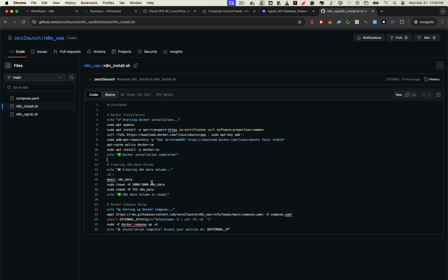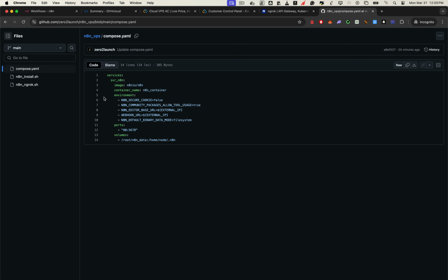Installs Docker. Creates a data folder to store your workflows. We set up the environment variables and use the official n8n image to launch the container. All handled by a Docker compose file inside the script. This compose file defines everything the container needs. The n8n image, port mapping, the volume for saving workflow data, and all the required environment variables.